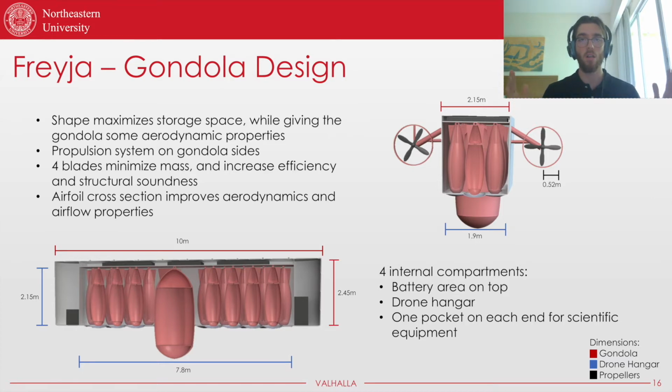On the sides of the gondola, you'll find our propulsion system. It was designed in order to keep mass down as much as possible, while not compromising on structural integrity. The full system, including the Tesla motors used as reference, comes in at 140 kilograms. For the propellers, a total of 4 blades was determined to be the best option to minimize mass, while increasing efficiency and structural soundness. Each blade has an airfoil cross-section, improving on its aerodynamic abilities as well as airflow properties.